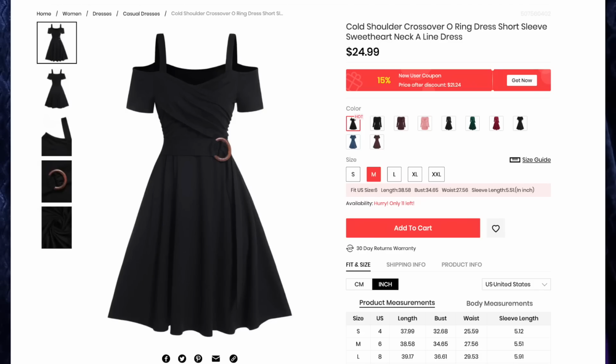Next up we have the cold shoulder crossover O-ring dress, short sleeve sweetheart neck A-line dress for $24.99. I got the color black and size medium. Shocking that I got black, isn't it? Even when I have the whole rainbow, I always choose to get black. It's just my happy color.